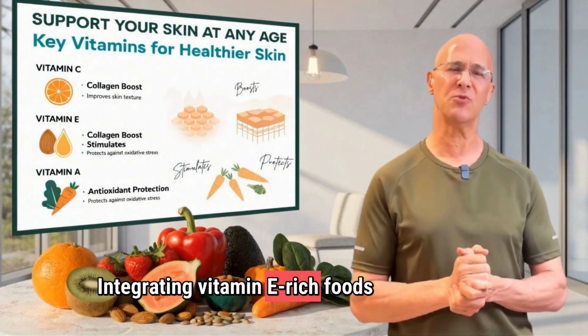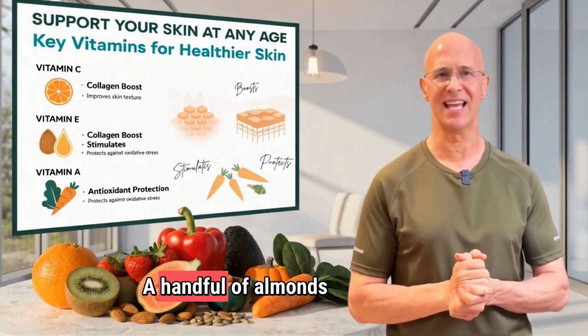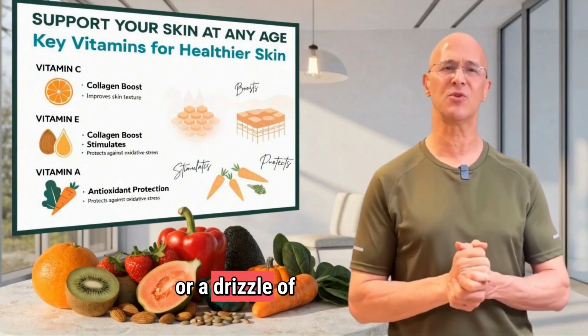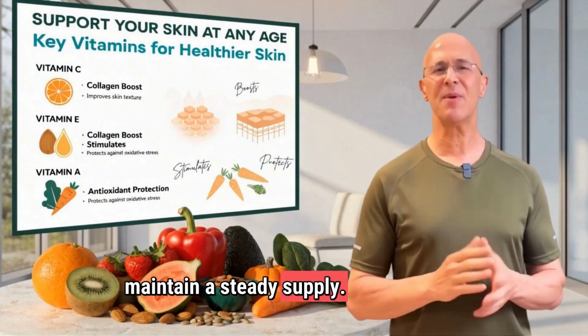Integrating vitamin E-rich foods into daily routines can be simple and enjoyable. A handful of almonds or sunflower seeds as a snack, avocado in a salad or smoothie, or a drizzle of olive oil over vegetables at dinner all help maintain a steady supply.